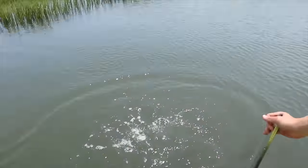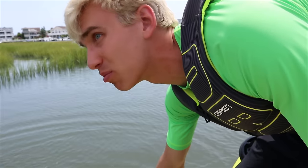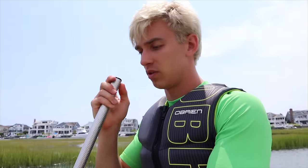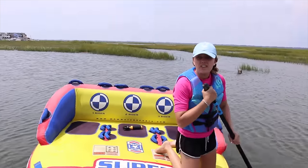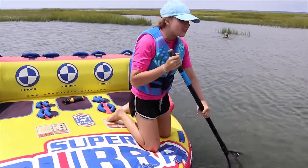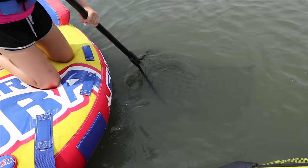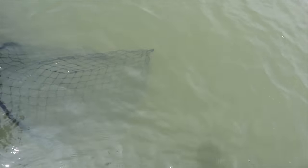Maybe I should put my hip waders on and try to get in this water. It's pretty deep though. Yeah, you might not be able to stand. You think I should try to get in? Yeah, might as well. It's kind of just like fishing. You have to be patient and just wait, with slow and steady movements. Yeah, just keep the net in the water and see if it picks anything up. Yeah, we have to be patient.